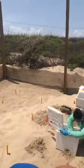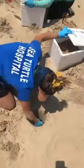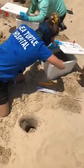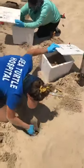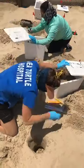A question from Steph. Theo wants to know how long the incubation period is. So these eggs will stay in the sand for about 45 to 60 days, depending. It does vary. Sometimes we see at the start of the season the eggs incubate a little bit longer than they do later on, but it'll be right there in that month-and-a-half period.